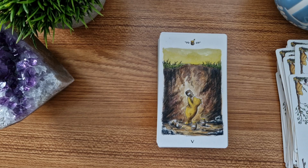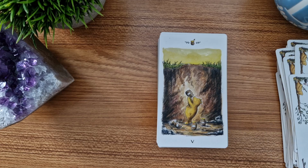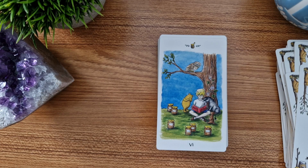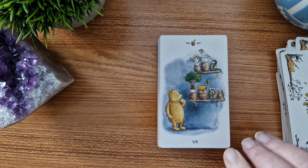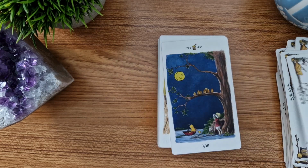Oh, look at him. He's looking at that empty pot. And he's got 2 full pots here, but all he cares about is that empty one. And there's the 6. Gosh, this is well done. Oh my goodness. Did they ever do a beautiful job? That's 7. That's wonderful. Look at this little first prize ribbon here and a pot full of honey, and all the different choices. Not all of them good.